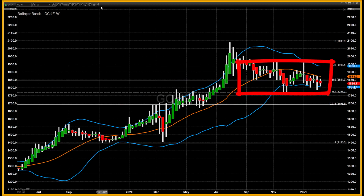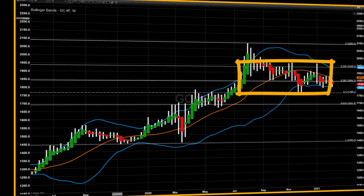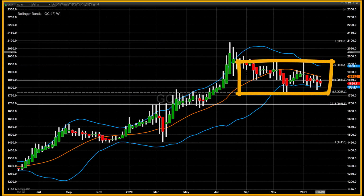When we convert this Japanese candlestick chart into a Heikin-Ashi or Japanese average chart, what we can see easily is that we have a scenario in which we have a series of red candles, followed by a series of green candles, followed by a series of red candles, which means that we are absolutely in a consolidating trading range.